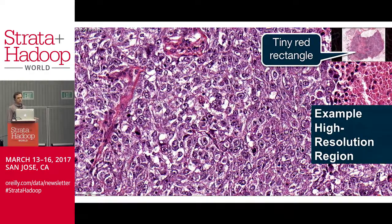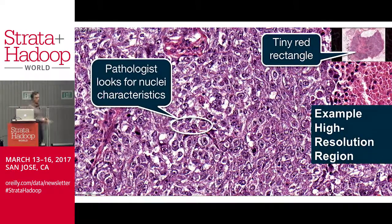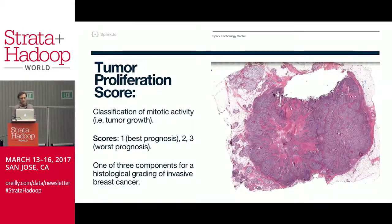So a pathologist will look at this image, will examine the nuclei of the individual cells, and see what percentage of the cells are dividing. That gives you the mitotic count if you take that over a fixed area of the slide. Now, that mitotic count produces, after you've thresholded it, something called the tumor proliferation score. This is a score on a scale from 1 to 3, where 1 is best for the patient and 3 is worst for the patient, of how fast this tumor is growing.